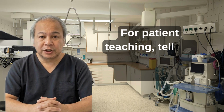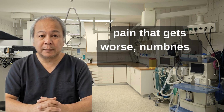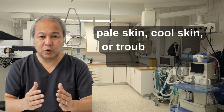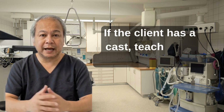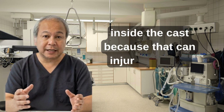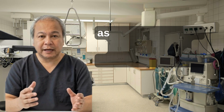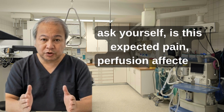For patient teaching, tell the client to report severe pain, pain that gets worse, numbness, tingling, tightness, pale skin, cool skin, or trouble moving fingers or toes. If the client has a cast, teach them not to insert objects inside the cast because that can injure the skin. When you see compartment syndrome on NCLEX, ask yourself, is this expected pain or is perfusion affected?